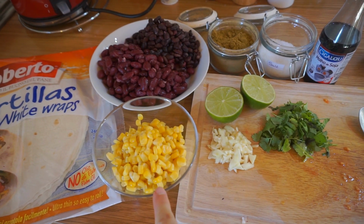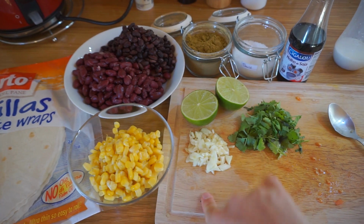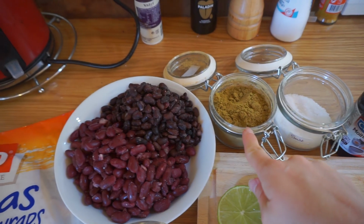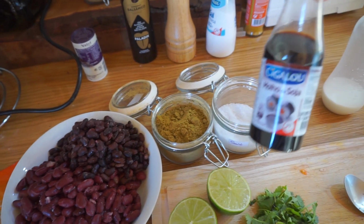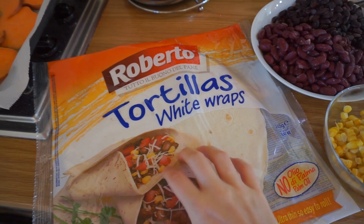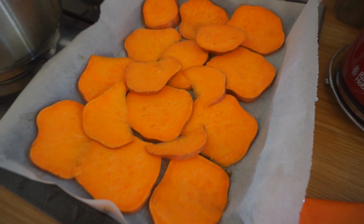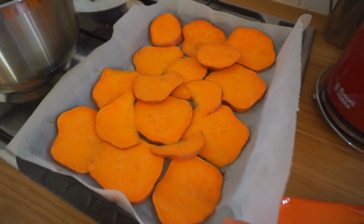This is what's going into them. We have 100 grams of sweet corn, kidney beans and black beans, 3 cloves of garlic, a handful of coriander, juice of a lime, and then you put 2 teaspoons of cumin, a teaspoon of salt, 2 tablespoons of soy sauce. There we go. And then they all get wrapped into here afterwards. I have chopped up half a sweet potato into little thin bits, so they're gonna be roasted now to have on the side of the burritos.